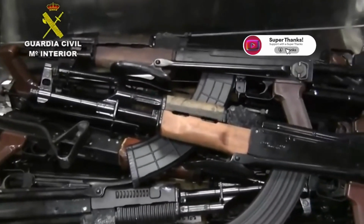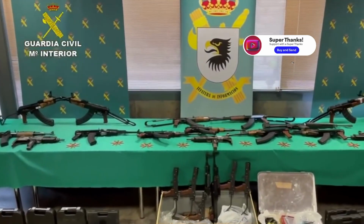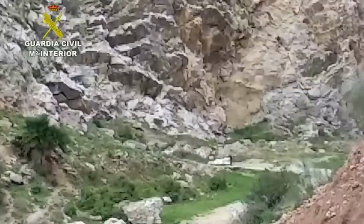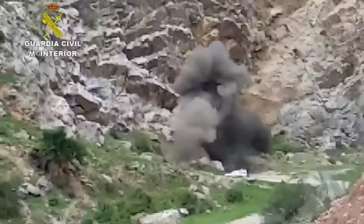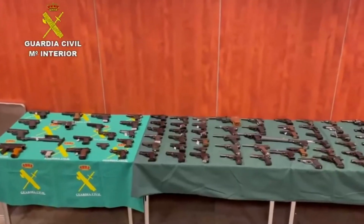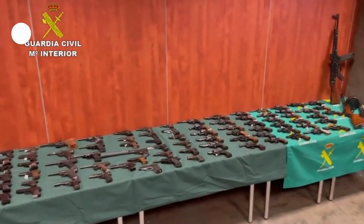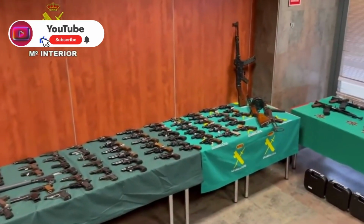Artifacts from the time of the Third Reich were also confiscated. In the words of the police, the room was more like a small museum, except that all the weapons were ready for use. All the weapons and artifacts were confiscated, and the explosives were destroyed by the bomb squad.